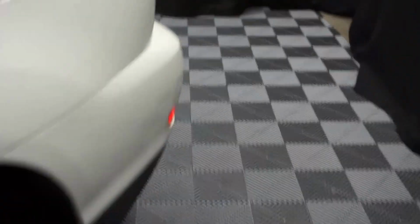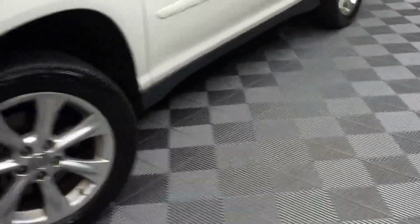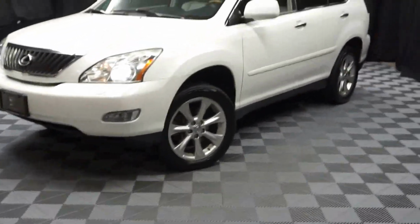Looking for more information on this 09 RX or any of the other almost 100 vehicles in our pre-owned inventory in our 90,000 square foot pre-owned showroom.